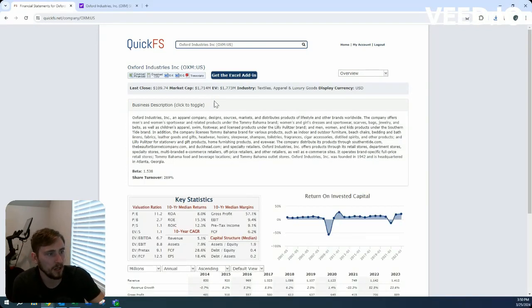1.7 billion market cap with just under 1.8 billion in enterprise value. They were founded in 1942, so they've been around quite a bit. Looks like they design, source, market, and distribute products of lifestyle and other brands worldwide. Their products are sold through retail stores, department stores, multi-branded e-commerce, and brand-specific full-price retail stores.